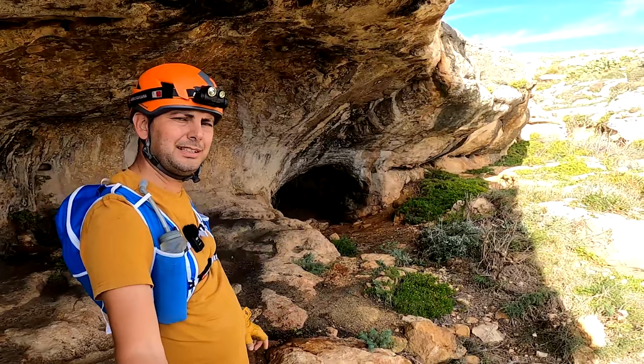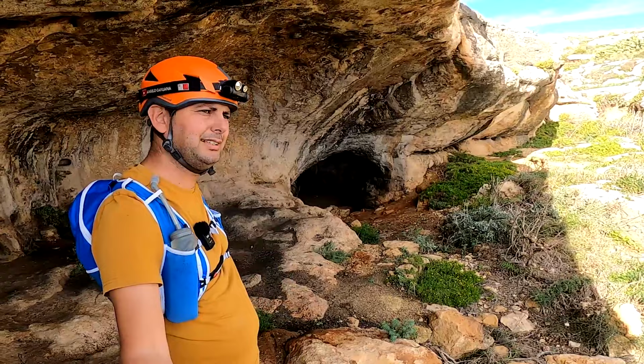And that was another adventure today from these two caves, in-Nagħaġ and ir-Riħ. Hope you enjoyed it. We showed you the beauty of these caves.